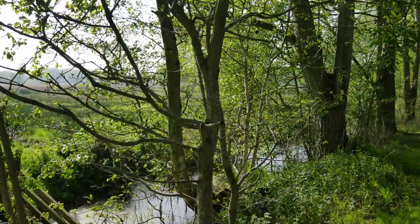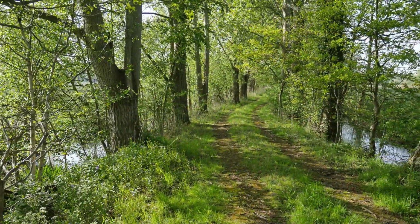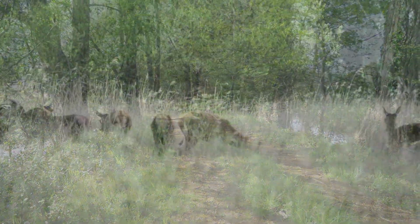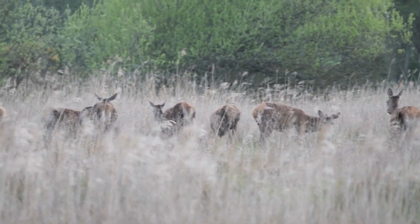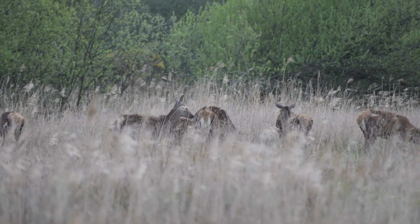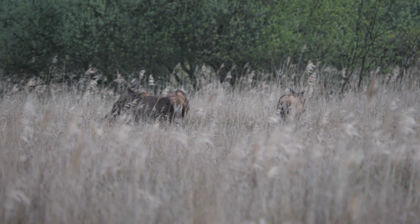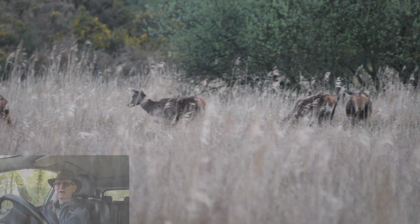We have a small herd taken here on this location way back in 2021, and this is just showing you the same location with the deer up by the wood. So we have a small herd, or bevy, of roe deer. That's what it's known as when you get a small group of roe deer together. It's called a bevy, not a herd. I hope you found that interesting.